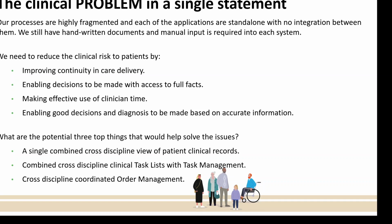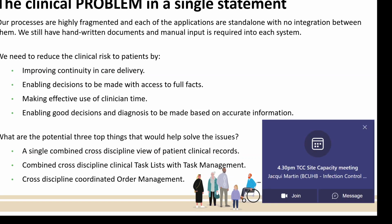So where there is a referral potential or an ask from ED to a specialty, for sake of argument, we know that task list is there. The doctor knows the task list is prioritised, and they can respond as a result of that. And we know there's that closed loop in terms of sorting that out. And there's cross-discipline in terms of coordinated management of orders, which is important. Bed management and various other things came up as well.